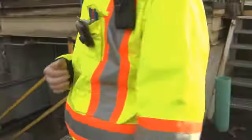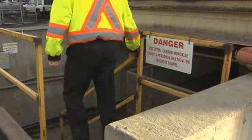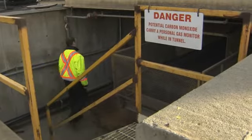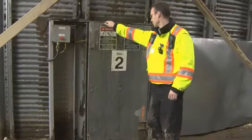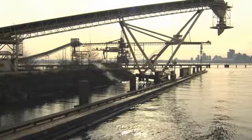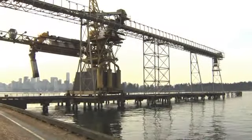These monitors are extremely sensitive and will give you ample warning time to vacate the area if there's even a trace of carbon monoxide present. Going inside a silo has other types of hazards, so nobody is allowed inside a silo on their own. A safe entry procedure has been developed, and if your job entails going into the silos, your foreman will guide you through the procedure.